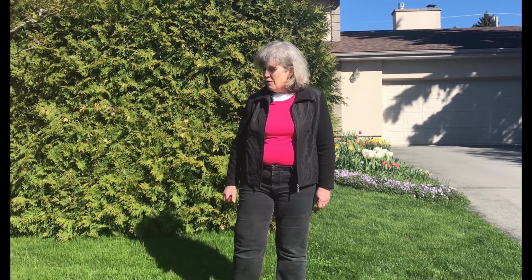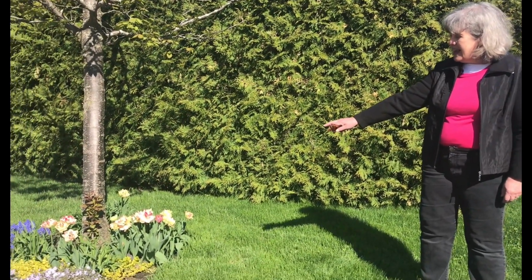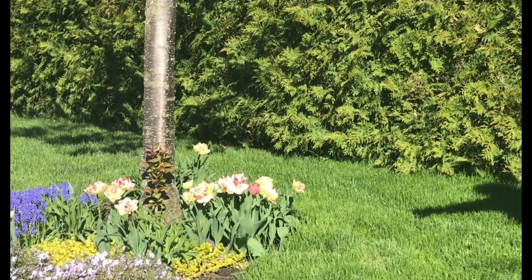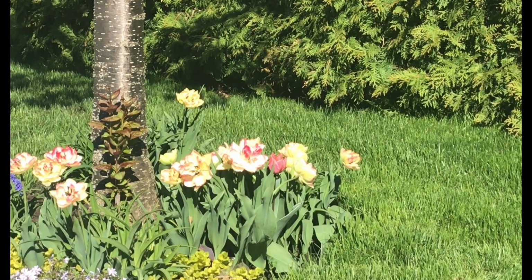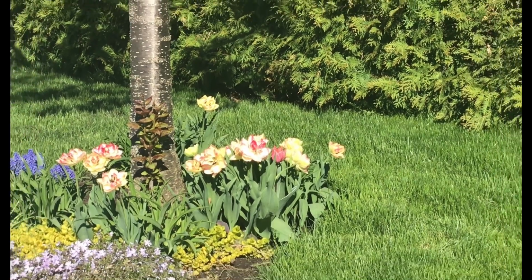The spring. Right now I've got ground phlox coming out. I've got these candy cane tulips, they start out pretty nearly white and then they turn redder and redder as time goes on. And these ones have actually lasted about 8 or 9 years. If I can find some more, I'd plant more around the other side, but for some reason I can't find them.